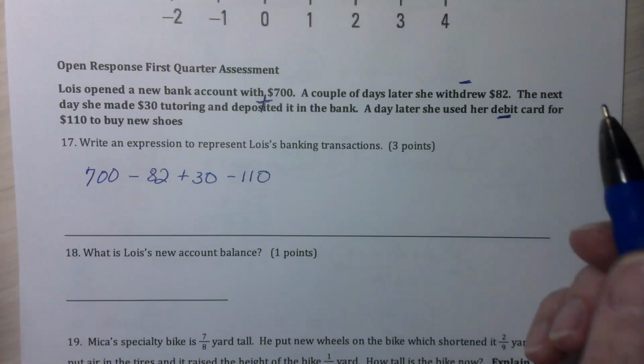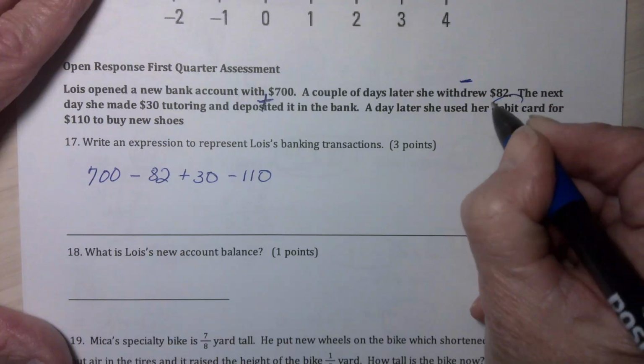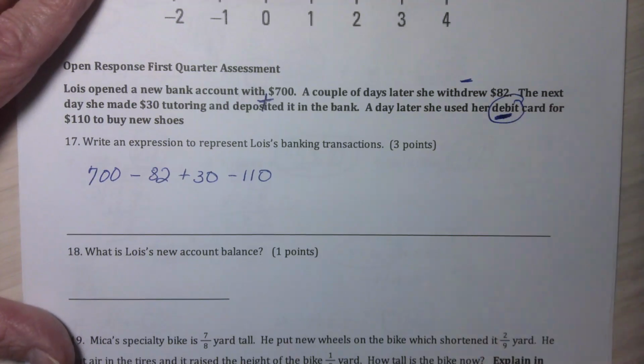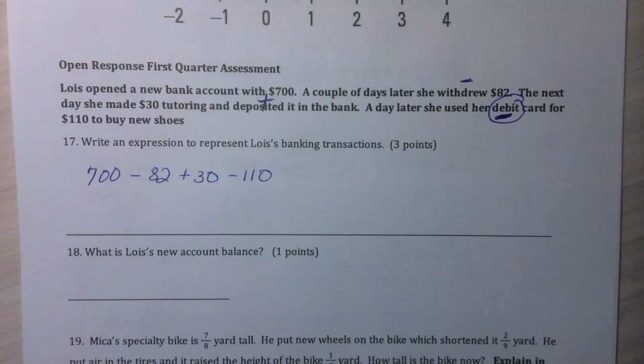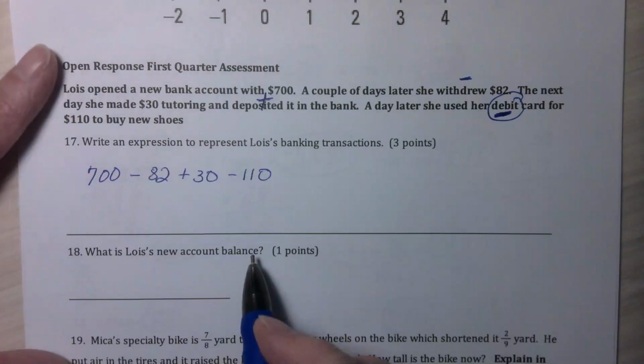Debit card is like a credit card. You're spending money, so that's a subtraction. When you see the word debit in your account, you're losing money out of your account, okay? So it's a subtract. What is Lois's new account balance?